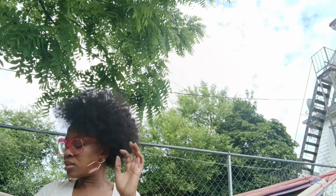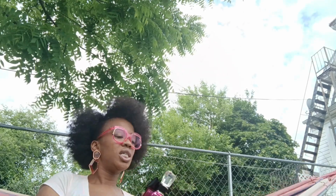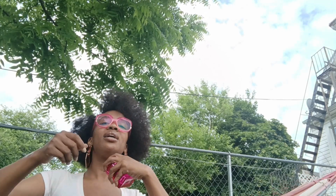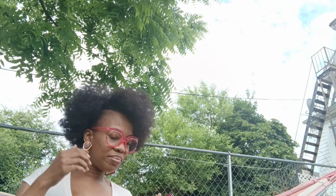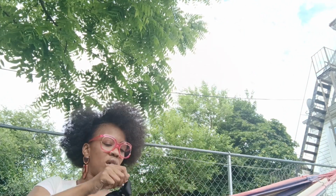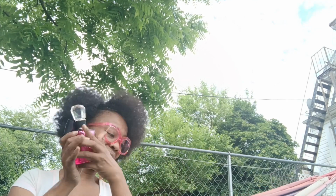Oh, let me get another spritz of this on my other wrist because this is just amazing. This smells so good. Okay. So, now that we got that out of the way, that was fun.